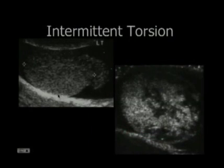Now, intermittent torsion is something to be aware of, and I think it's very important that you have to ask the patient, whether adult or child, what's their degree of pain when you're doing the imaging. So this particular young teenage boy on the left came into our department several times over the course of 18 months, and every time, or the first 3 times, he had images like you see on the left there.